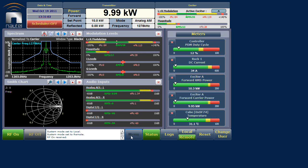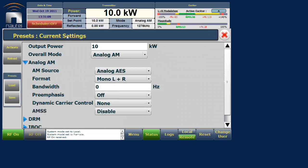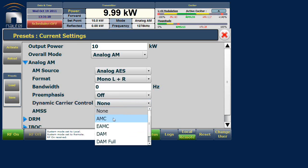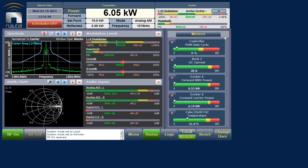So if I go, we'll just turn it on now. We go into presets. So it's going to pull up current settings. We can see we're in analog AM mode. And let's see, dynamic carrier control right here. All we have to do is choose a mode. We'll go with AMC first and just click activate. And right away you see the power on the top has dropped.